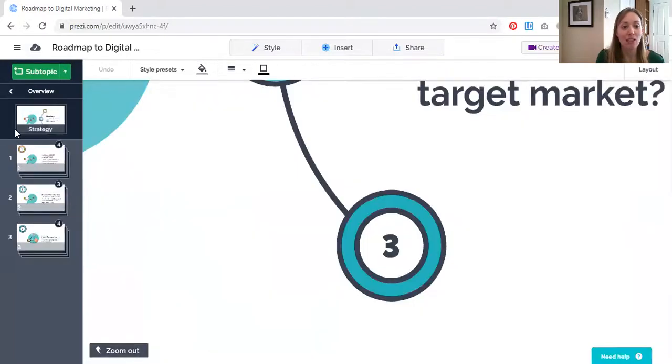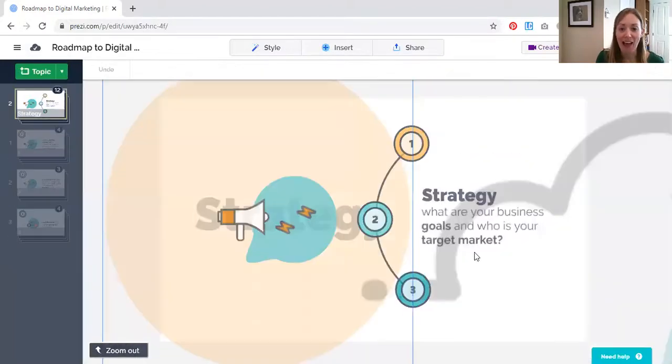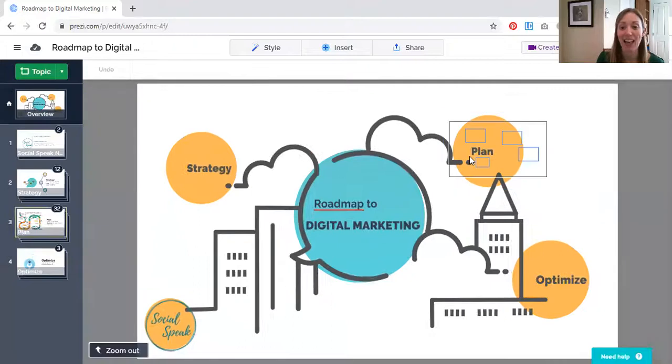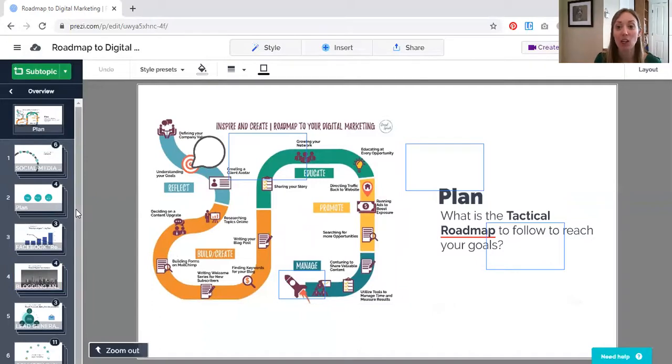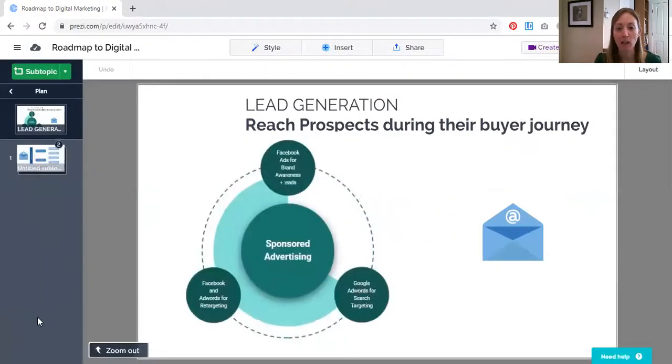So this is where it gets really fun, and it's actually putting together that plan and diving in to what you need to be doing for your marketing. So this is our roadmap to digital marketing, and really it goes through all of the different steps. Today, I'm going to be focusing mostly on this lead generation piece.